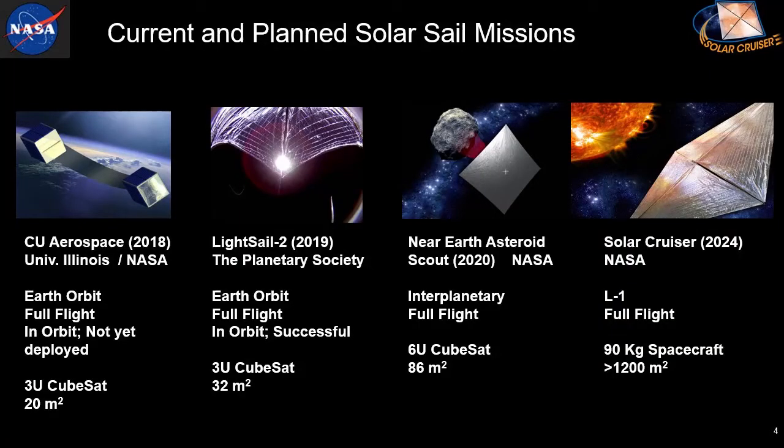It turns out there's an orbital debris risk mitigation. They have to get to a low enough altitude where they can deploy, and they aren't going to pose a risk to other satellites. So that hopefully will deploy a little bit later in this year, and we'll have more sail data from that. The two I'm going to focus on today are the Near-Earth Asteroid Scout and the Solar Cruiser, both of which I have the privilege of serving as the principal investigator for.